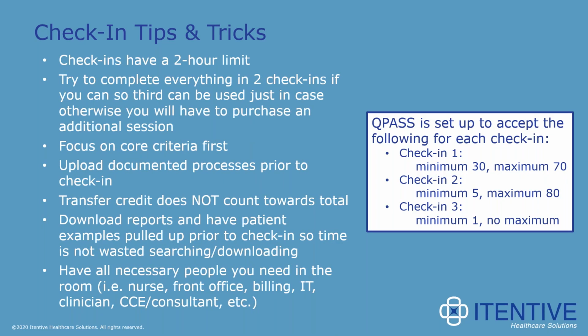So I know I got a little ahead of myself, but here are some more of those tips and tricks. First off, you need to know these check-ins are limited to 2 hours. That's it. They will cut you off as soon as your time is up. Second, you need to know you have a maximum and a minimum number of components you can have at each check-in. So it's not like you could jump on check-in number 1, it could go for 4 hours, and you could do all of the criteria that you've met. It's not going to work.